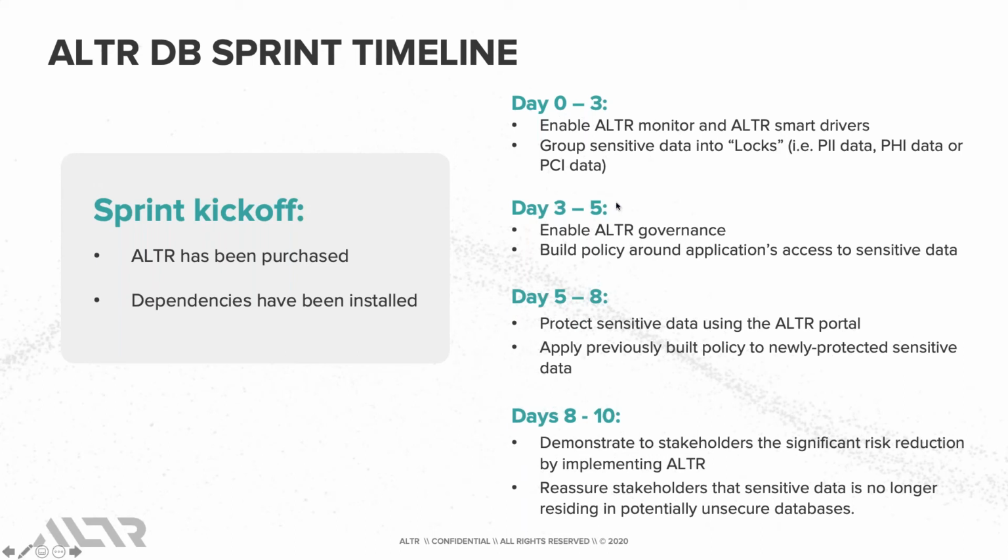So on day 0 to 3, we're going to enable ALTR Monitor into smart drivers, and then we'll find the sensitive data. We'll group it into what we call locks, which are logical groupings of fields. So you think about this as PII data, PHI data, or PCI data, HIPAA data, whatever it is that kind of applies to your business. You can kind of group them together. And the reason why you can group them together is to make it super easy for the business to deploy policy around that data. After that, days 3 through 5 here, we'll enable ALTR governance. We'll start to build that policy around the application's access to sensitive data.